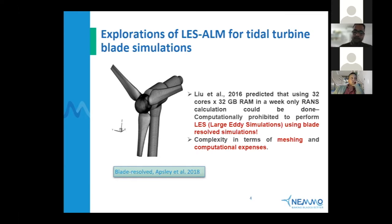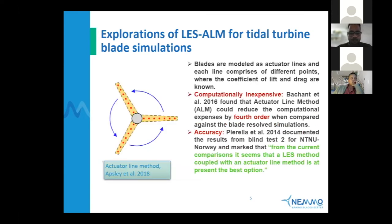So the next step is that scientists have found another modeling approach which can be used to demonstrate the rotating characteristic of the turbine, the ALM method, the actuator line method, in which instead of using the whole turbine or the whole blade, we are modeling each blade as an actuator line. An actuator line comprises different actuator points, in which we have the details of these points in terms of the coefficient of lift and the coefficient of drag. So this is a modeling approach for dealing with the rotating turbine.